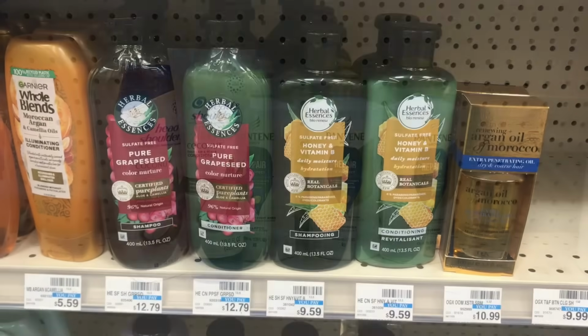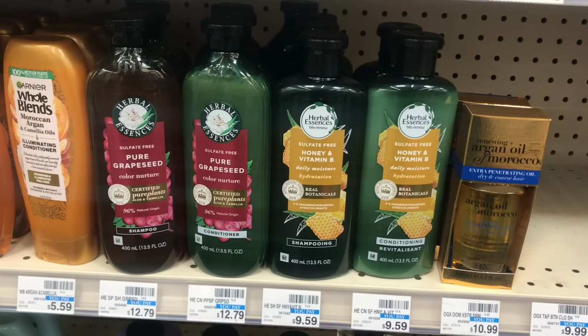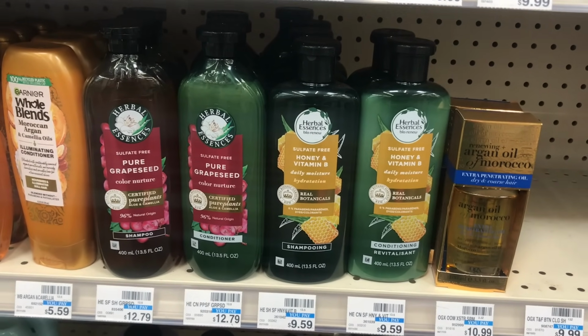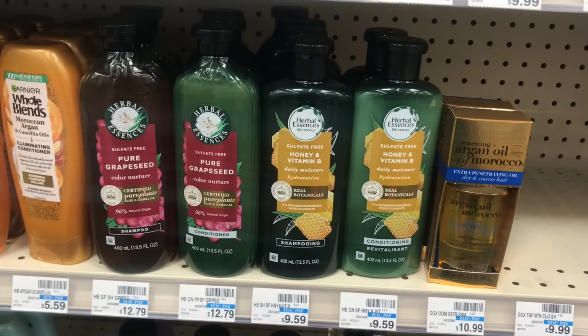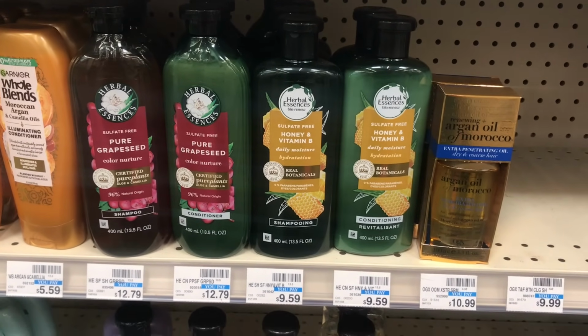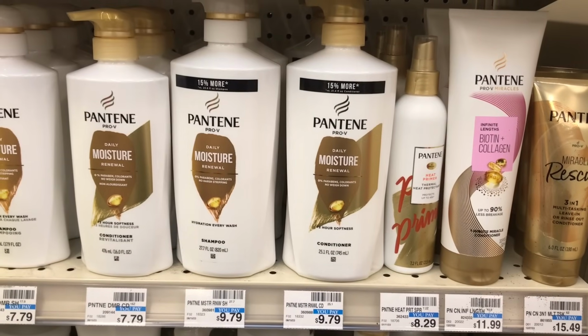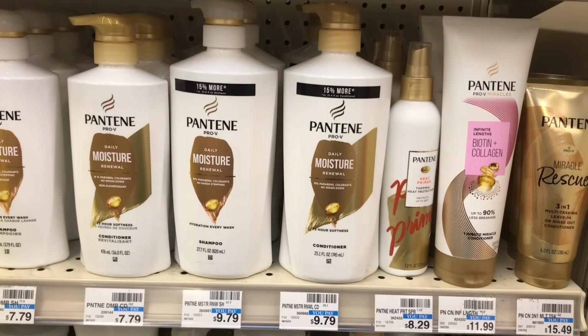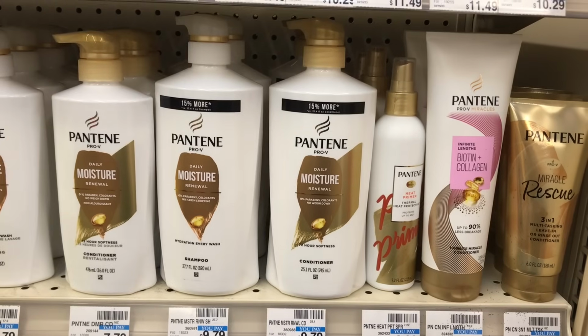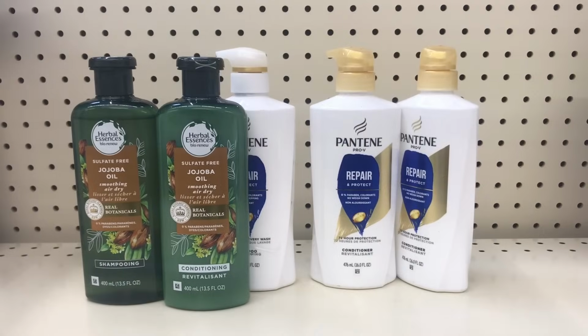The fifth option I have for the spend 30 get $10 back is to pick up 2 of the Herbal Essences. They're on sale for 2 for $14, so pick up 2 whichever way you like. You can pick up 1 shampoo and 1 conditioner, or 2 shampoos or 2 conditioners. Then pick up 3 of the Pantenes, the ones priced at 3 for $18. They're on sale for that. These 5 items are going to total $32.